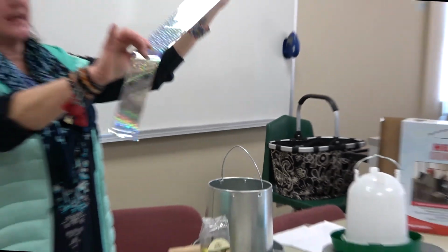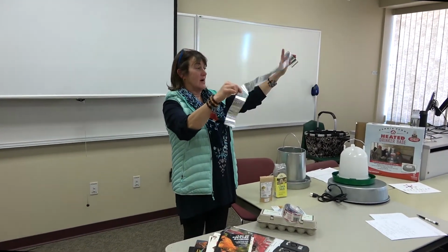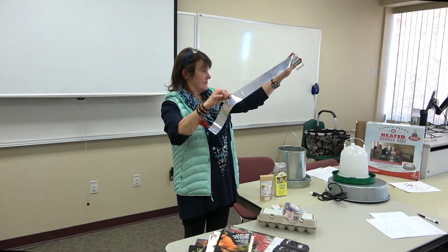This is glitter tape. This is a really good predator defense. This protects against birds of prey. You let this flutter, and your hawks, eagles, and owls will stay away for the most part.